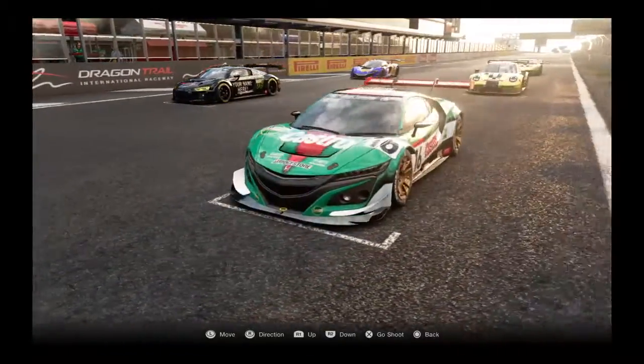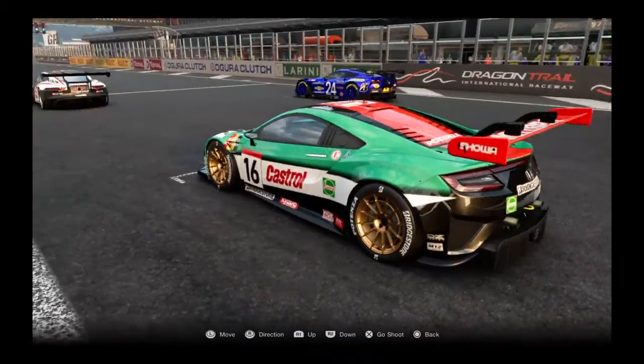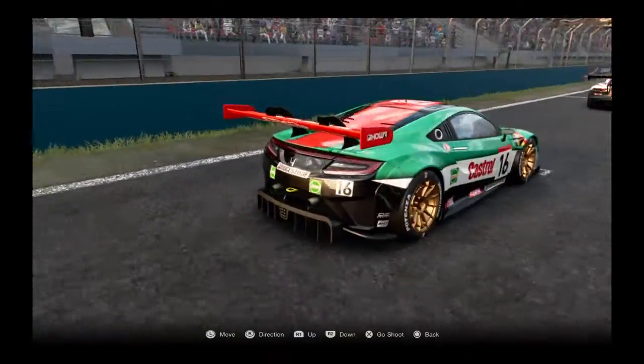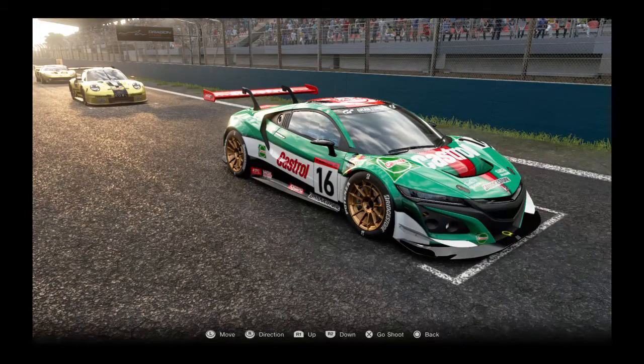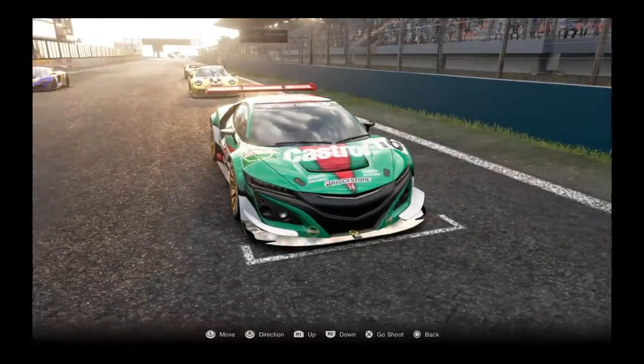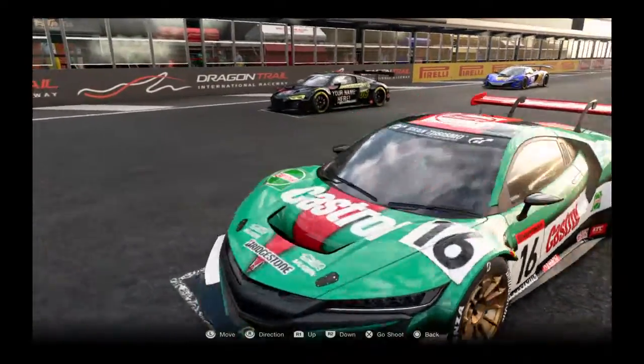And rolling off third is your points leader, Donnie Wu, in the number 16 Castro car. He won the season opener of the Hudson Memorial 125 at Northern Iowa Speedway, and grabbed a podium last week at Laguna Seca, finishing third. So two good points finishes in a row. He's looking to grow that lead, and let's see if he can get a win today.